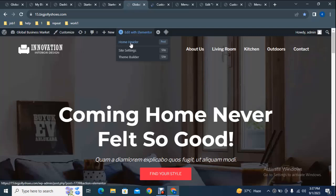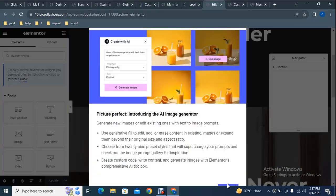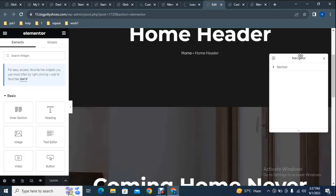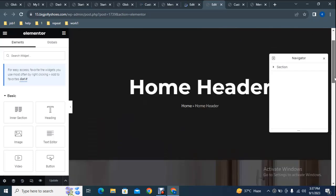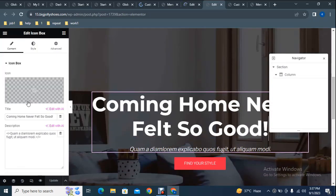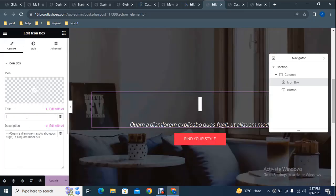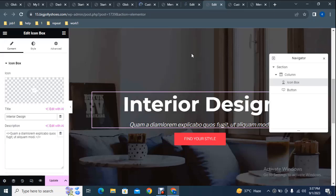After that, here you can see home header. So now you can activate the container. After that, here you can see this is the home header. You can edit any of the content, click here. Here you can see, now we can add a text. So here you can see the text is changing accordingly.